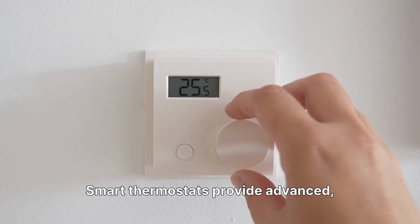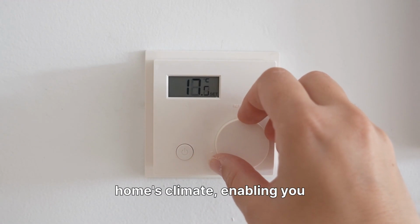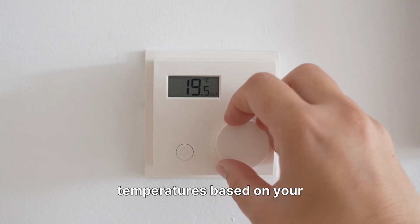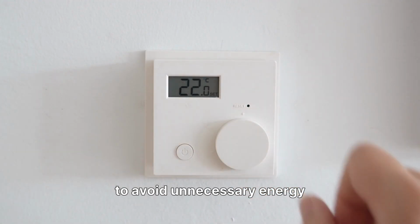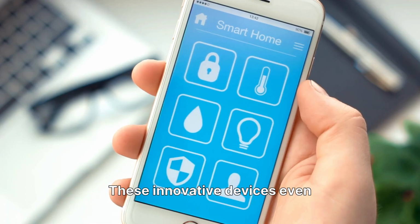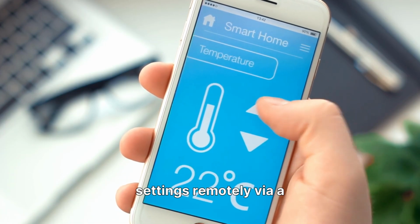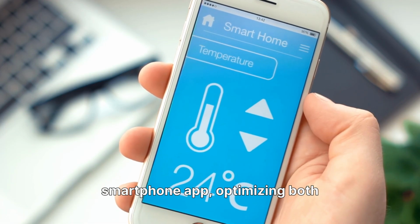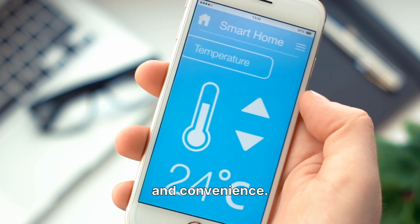Smart thermostats provide advanced, user-friendly control over your home's climate, enabling you to easily program specific temperatures based on your daily or weekly schedule to avoid unnecessary energy use. These innovative devices even learn your habits over time and can adjust settings remotely via a smartphone app, optimizing both your comfort levels and energy savings with precision and convenience.